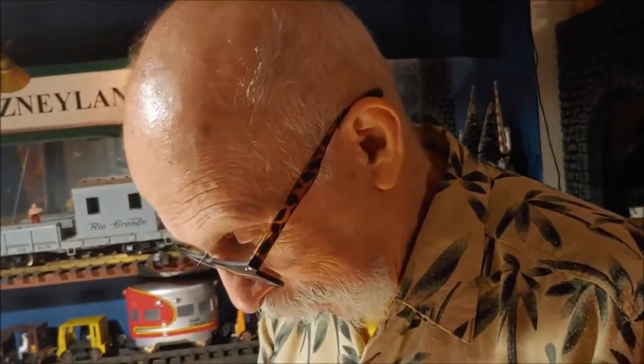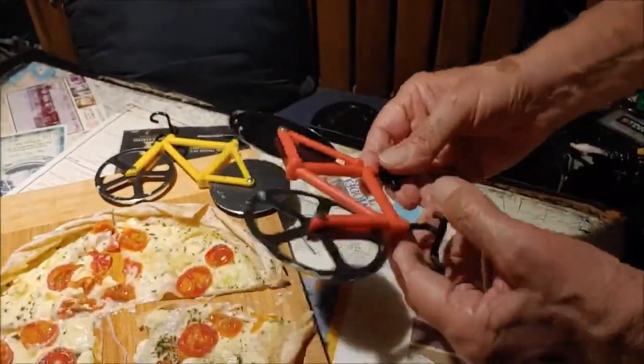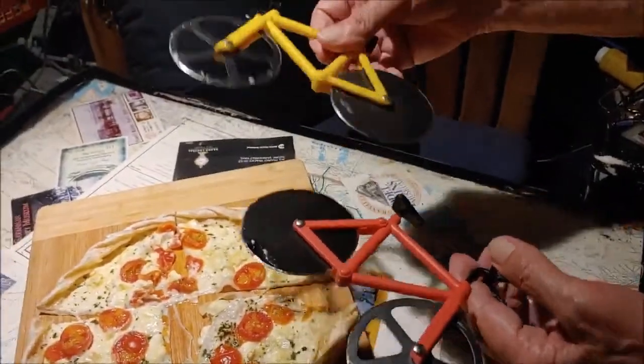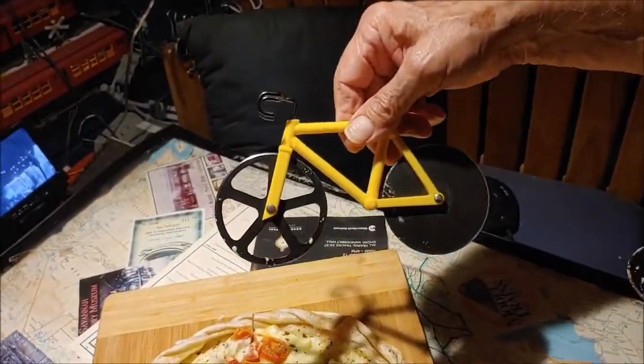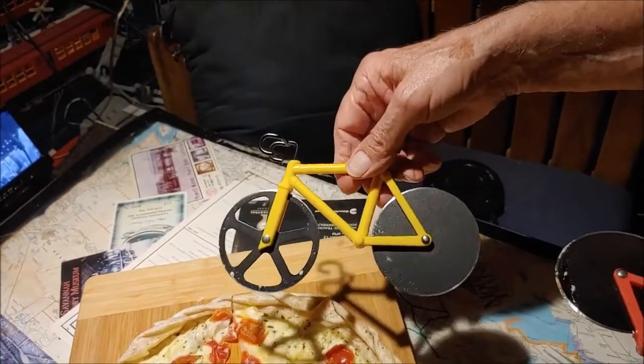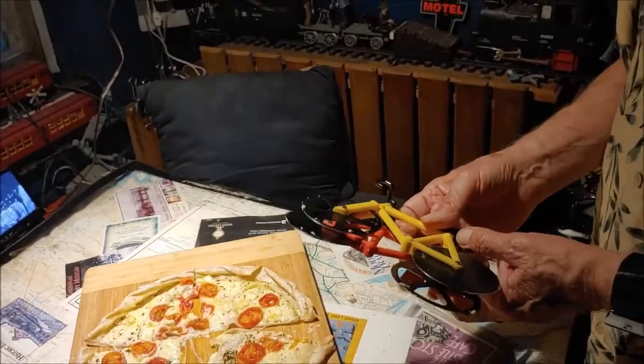You know what? For the extra money, I get the... Doesn't look like it's bending out of shape already. Okay, and as we already know, this one weighs twice. The red one is the cheapie. This is the more expensive one. And when I say more expensive, we're just talking $7. That's it. And now it's time for pizza.